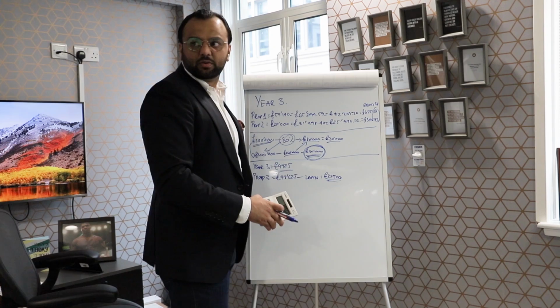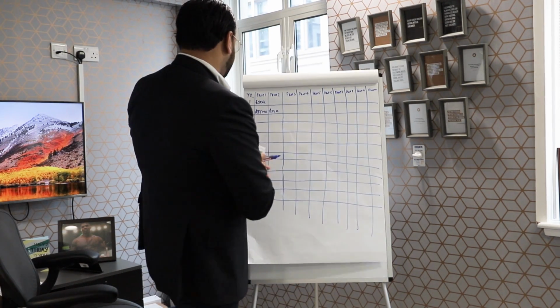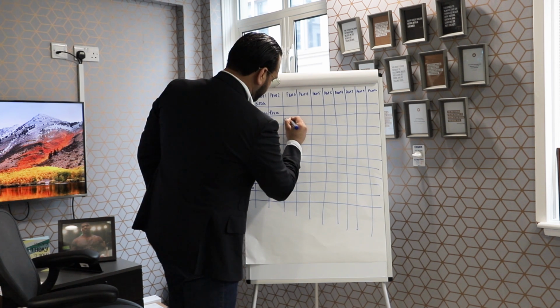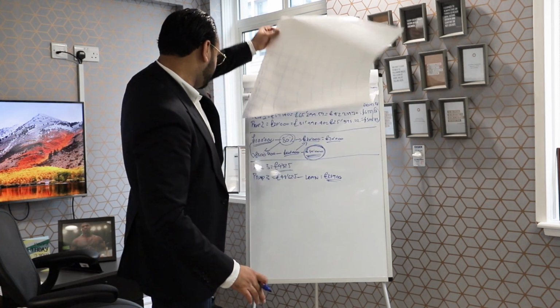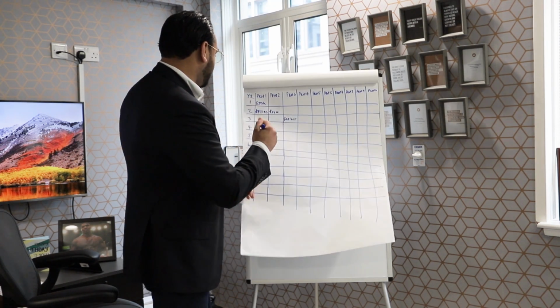Let's go back to our portfolio sheet, add this new property in, property number 3, welcome to our table, at £48,625. We've also had an increase in the prices over here, so let's factor that in as well. In year 3, 65,299.